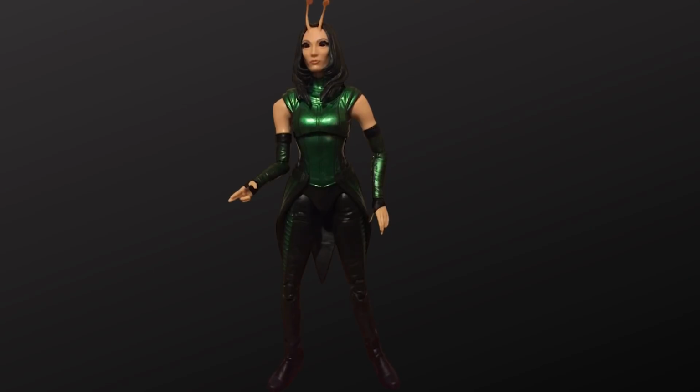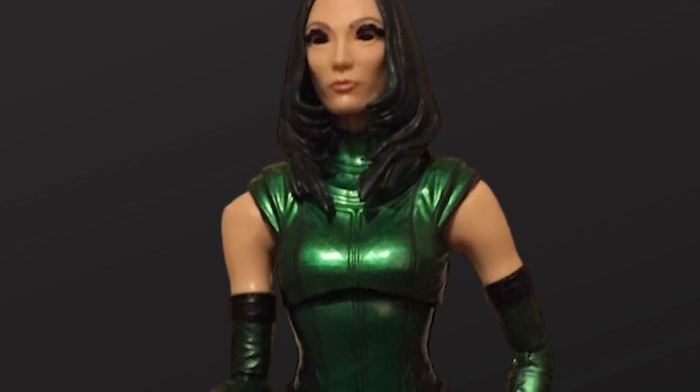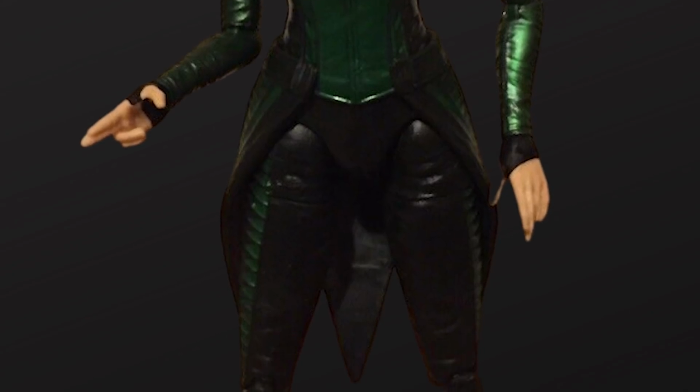Coming in at number 4 is Mantis. Getting 12.7% of the vote, she was part of the 2017 Guardians of the Galaxy wave and can be picked up for about $55 complete on eBay. She's again a normal size figure, but she was justified by having a bigger figure as part of the wave, thus balancing value. But again, they've done this so many times that we know better. As a figure, Mantis is fine. As a Build-A-Figure, it's underwhelming and disappointing.